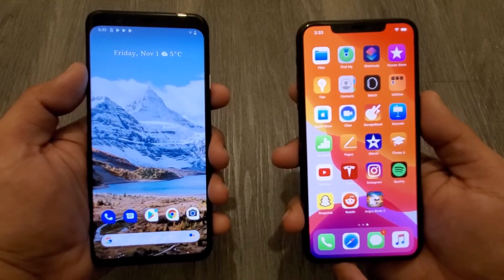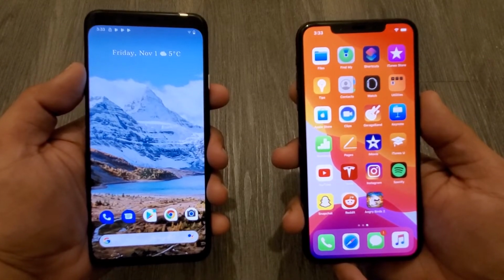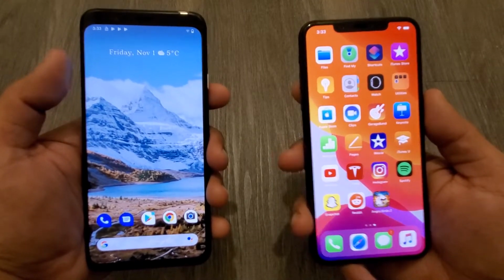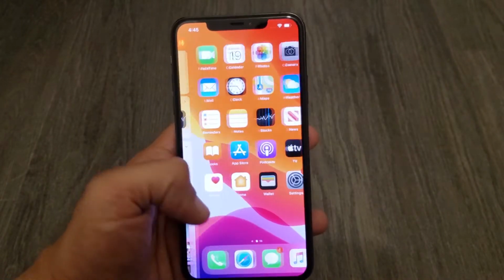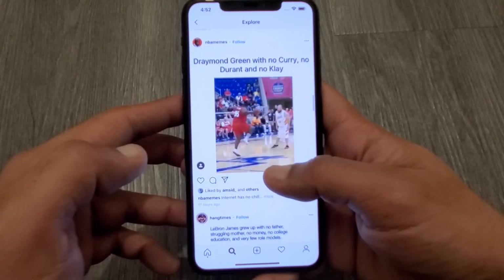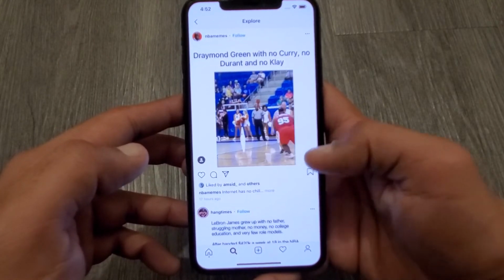The Pixel 4 XL has a 3700 mAh battery versus a 3969 mAh battery on the iPhone 11 Pro Max. I mainly use my phone for calling, texting, surfing the internet, social media, checking emails, listening to music, streaming videos, and a bit of gaming, and battery life never became an issue for me on the iPhone.